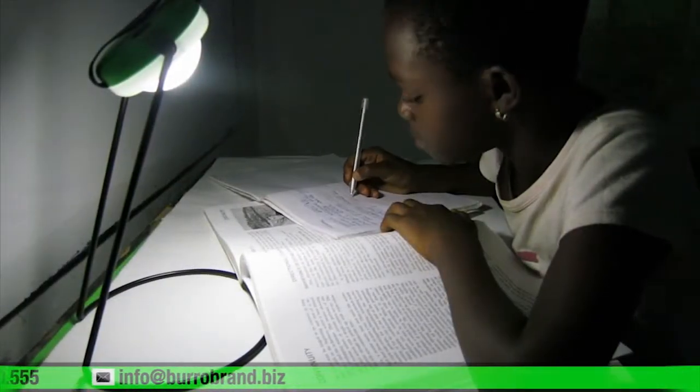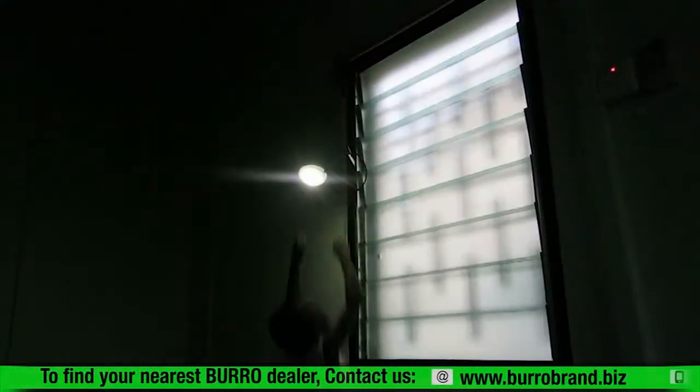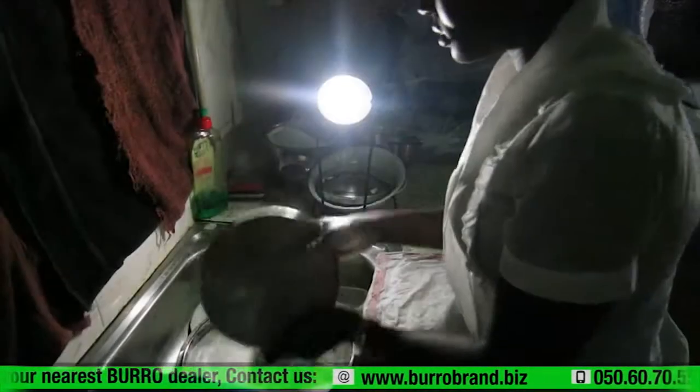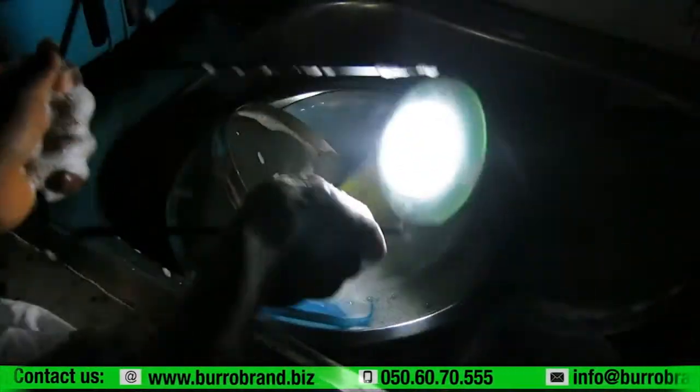Enjoy the same top quality with the Sankey Echo. Finally, durable, waterproof solar lighting that is affordable to all.